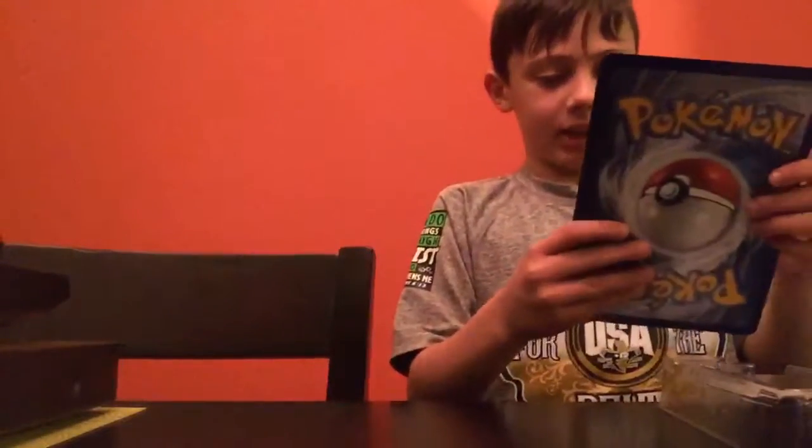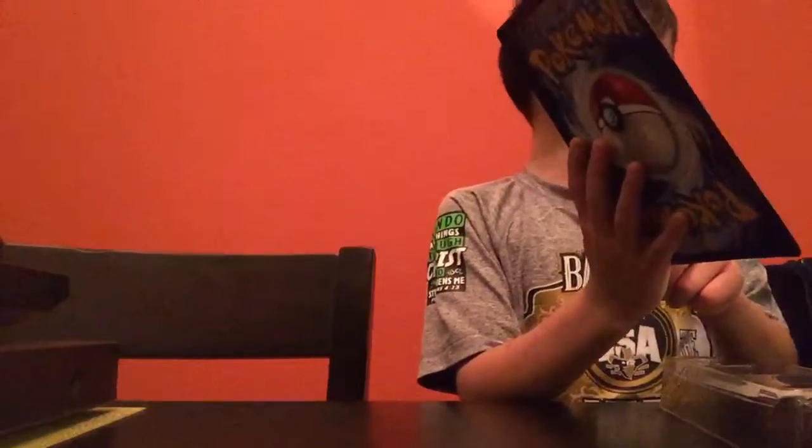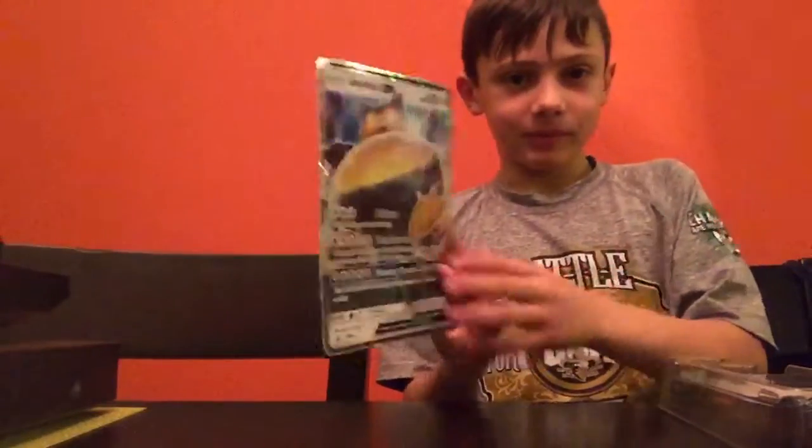This is disgusting. Yeah, we got the Snorlax. 210 Pulverize Pancake, Thunder Snore, and Collapse. Look at this. 210 damage. That's good. Now, to the little card.